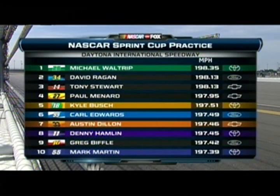Toyota tops the leader chart here in Daytona with Michael Waltrip, then David Reagan's Ford, Tony Stewart and Paul Menard in Chevrolets, and Kyle Busch's Toyota are the Fast Five. Michael Waltrip also has the best 5-lap average, while Reagan owns the best 10 consecutive laps in this 56-minute practice session. Krista?